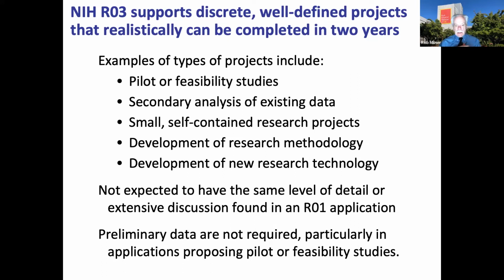They are not expected to have the same level of detail as or discussion found in an R01. And NIH says preliminary data are not required, particularly if you're doing pilot or feasibility studies. But any information that you can provide that will reassure reviewers that the project will succeed and produce relevant information is going to help your application.